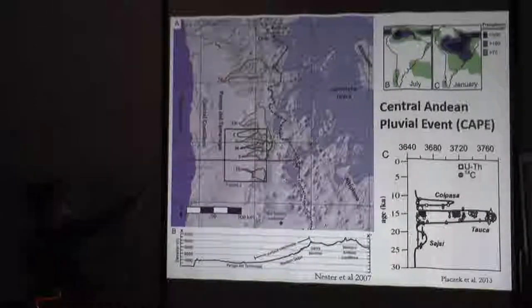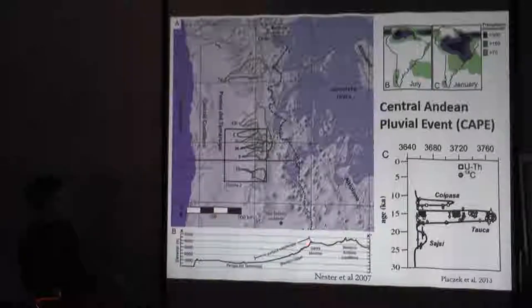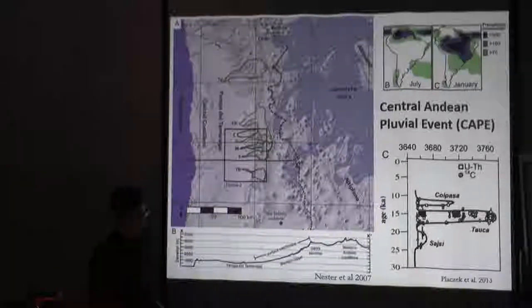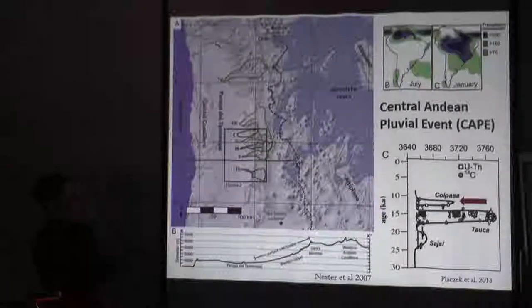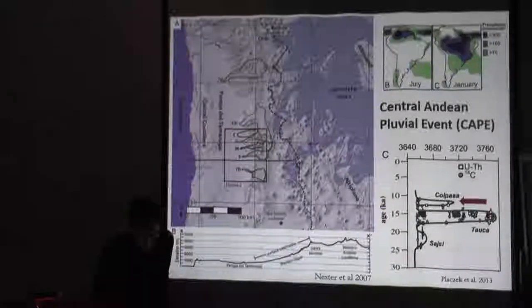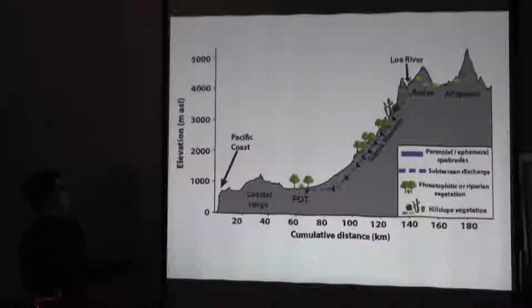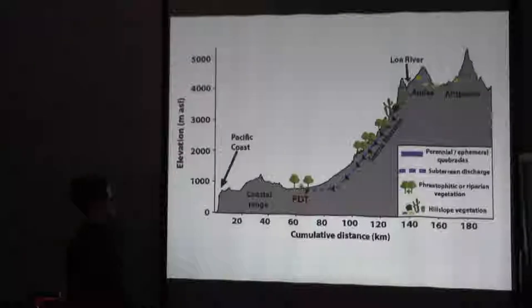So here you can see this profile, and basically the water is accumulating in here. Nothing really grows much below 2,300 meters, and then this pampa is at about 1,000 meters above sea level. And what the archaeology is showing is that the second episode of pluvial event is when most of the sites are clustered around there. So here's another view of the profile, you can see how the water basically goes underground, but then there's vegetation that takes advantage of it.